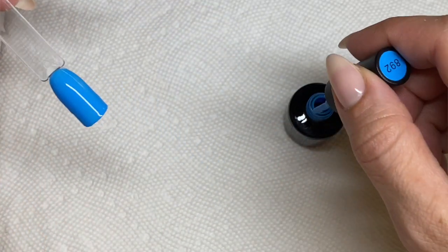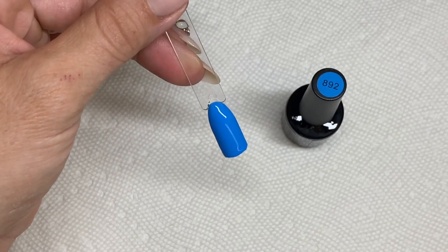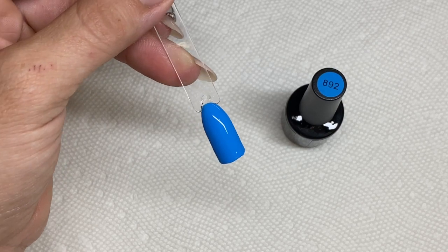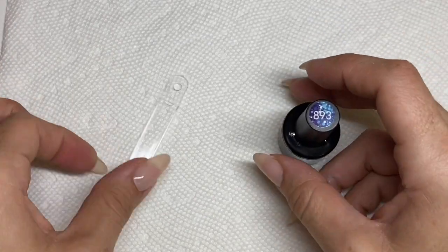All right, let's finish this one up. Here we go. 2 coats. This one is definitely nice. This one and this last one are my favorites so far. Super, super cute colors. Really rich. Perfect for summer. All right, we got 1 more to check out. Next up, we have 893.